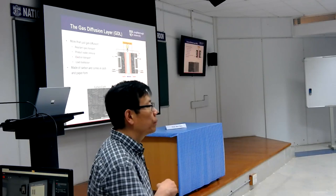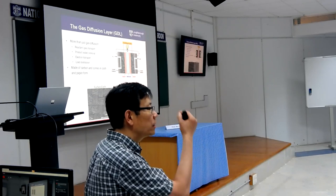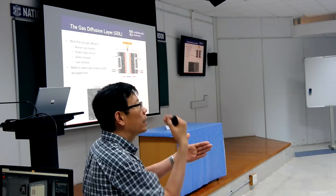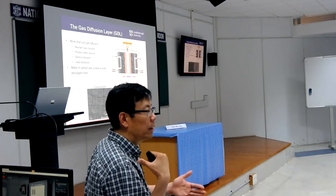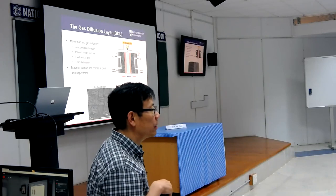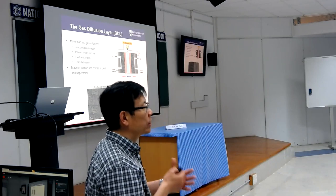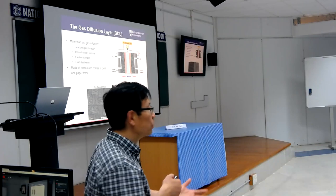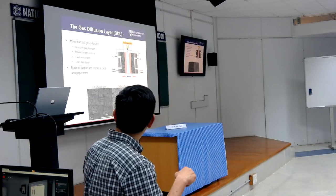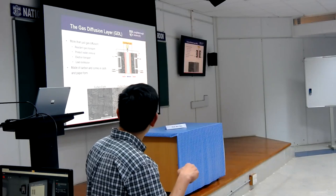And of course, more importantly, it has to be electrically conductive. It takes the electrons from the catalyst and passes the electrons to the bipolar plates. The bipolar plates are then externally linked. So it has to be electrically conductive. And in reality, the less the electric resistance, the better the material. So we need a material that gives us the minimal amount of electron resistance. And also another one is the load distribution.